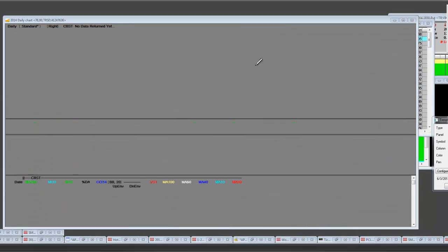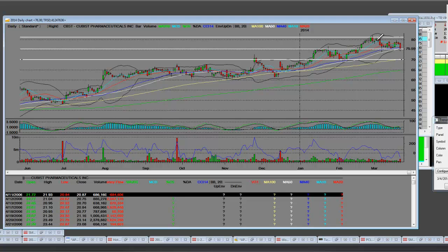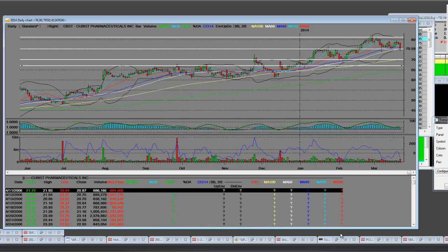I'm going to take a look at CBST. Look at that pullback to the 50-day moving average. That's wonderful. Look at that lower base of that breakout. Look at that complete total move and reversal that this one had on Friday. Get your trading hat on because you're going to make some big money. You are a big money player here.